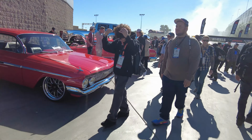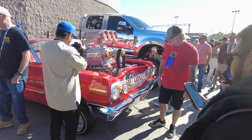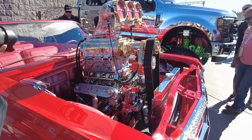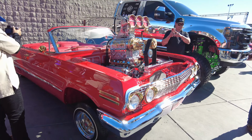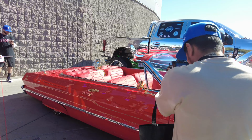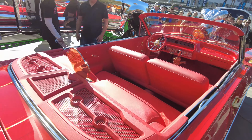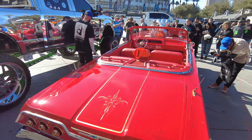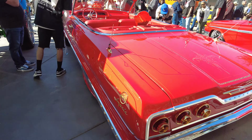Oh, they got some crazy lowriders over here. Check this out. Never seen anything like this. Look at the blower on this thing. Monsters. Wow. Pretty crazy. Never seen a lowrider with a blower at this level. A lot of red. Look at the shifter. Wow. Next level extreme, you guys. Gold trimming.